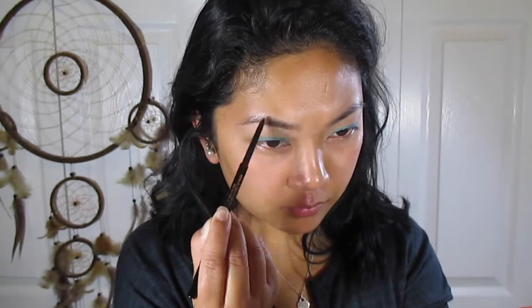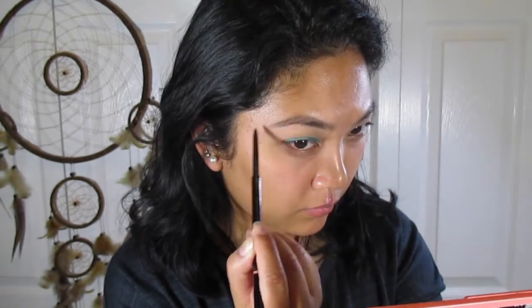Then I'm going to take my Anastasia Brow Wiz pencil in medium. I'm pretty much just following my natural brow shape, and I'm filling in the sparse areas.